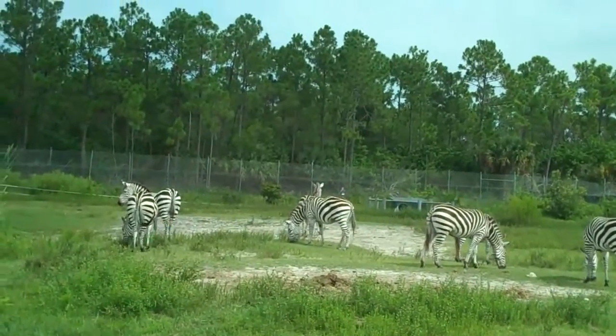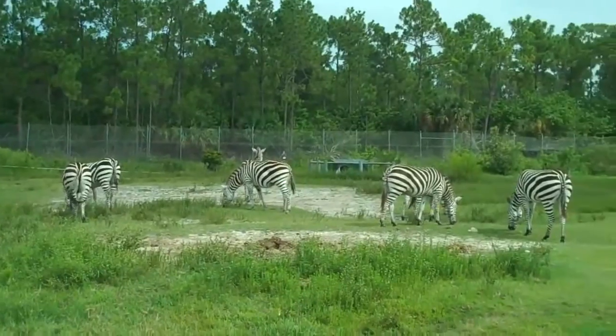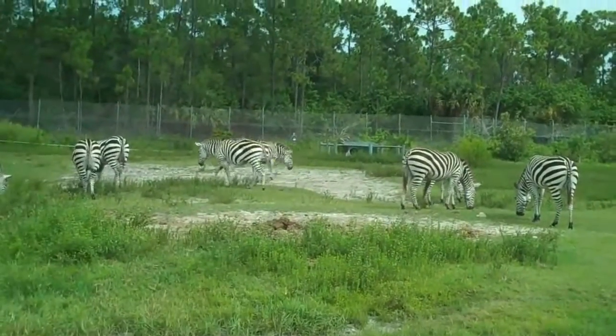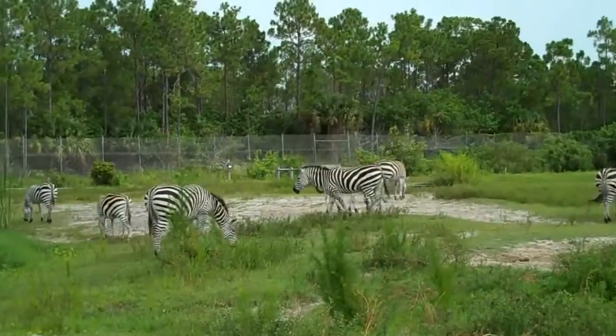Today, all species of rhinos are in severe danger of extinction in the wild. We are proud to say that many southern white rhinos have been found here. Whatever you're doing, please stop.